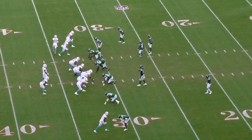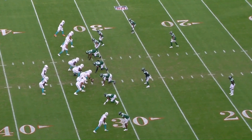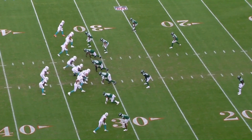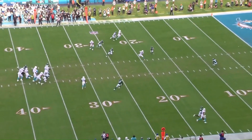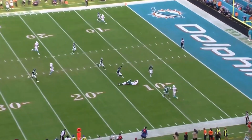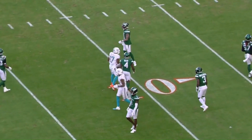And he's going to set. By the way, this is a 5-man protection, so it's imperative that your tackles hold up, and they do. And there it is. Do you see the wheel? See how the wheel develops? See how the safety gave space? And Waddle is right there, wide open, on the other side of the hook.